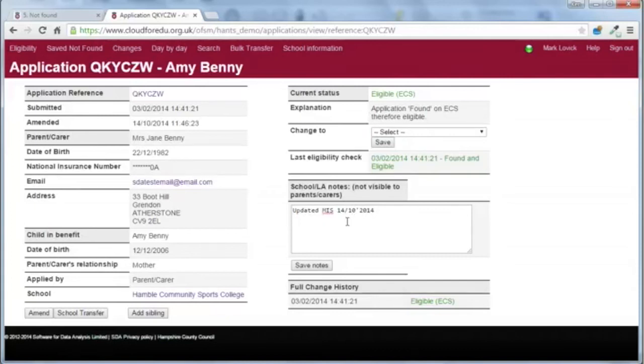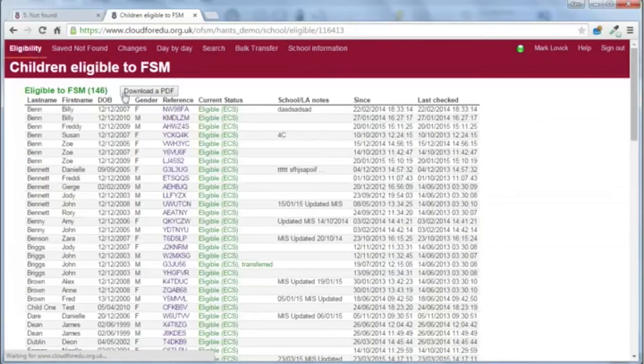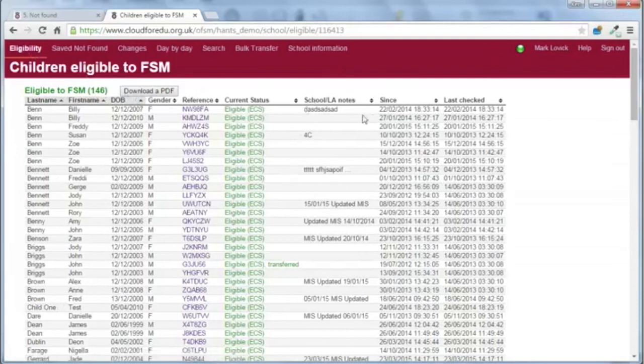It gives your child's eligibility history as well. So if there's any eligibility changes, say for example in the 6 years, all those will be noted there. If the child is coming to you from a school where they already have this, the history can be sent over as well. If I just go back to the eligibility list, under the school notes, it gives you a quick snapshot of when you updated the MIS.